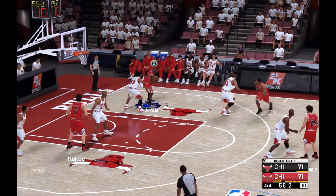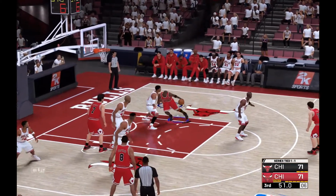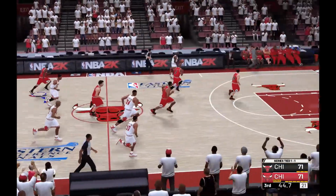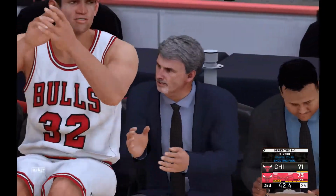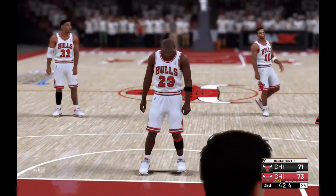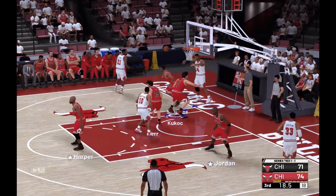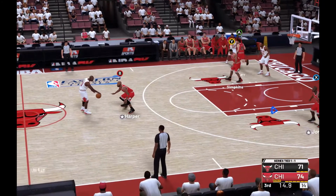It's Jordan on the wing. They could use a bucket. That shot is off. Good work defensively by Pippen. And this is obviously where you'd like to see a 2-for-1. Absolutely. You have to execute. No reason why they can't. Bulls on D. It's a 3-point game.